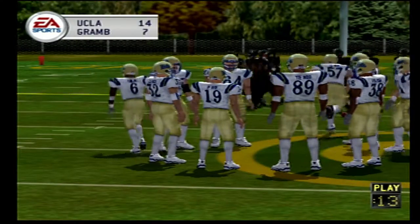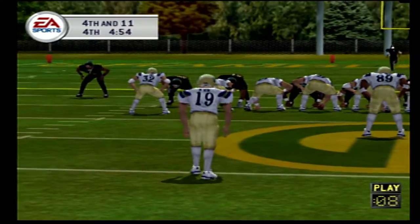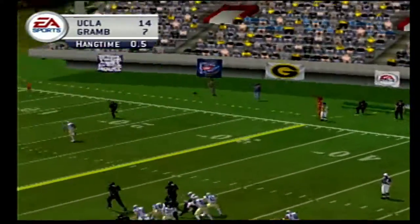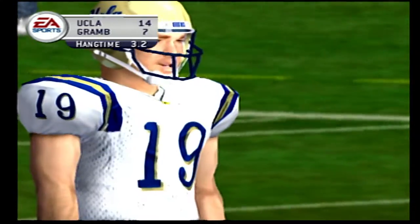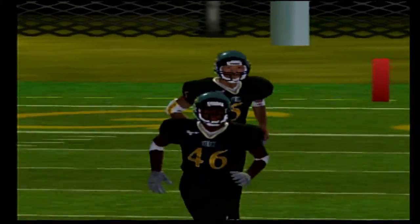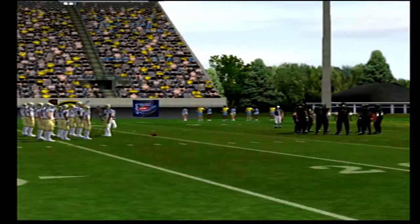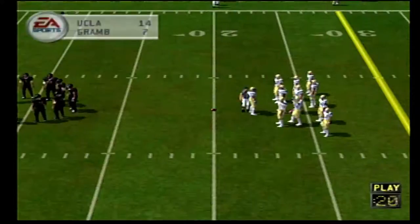Fourth down, 11, ball on the 41. The special teams coach sends his punt team out on the field. Number 5 signals for a fair catch. And it goes into the end zone, down for a touchback. Go to work at the 20.